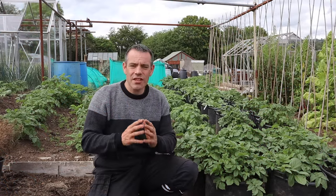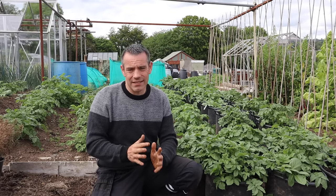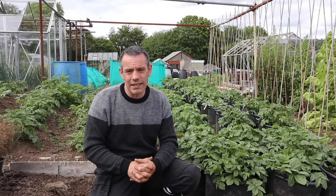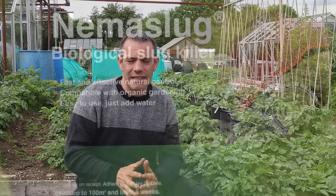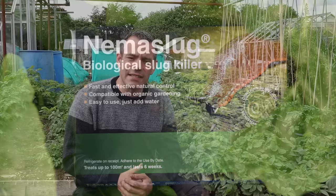There are thousands and thousands of species of nematodes, and some are good and some are bad. There is one species that absolutely annihilates slugs. So if you're treating a specific area, it will kill those slugs. Now, there are products on the market called Nemaslug, and these are a nematode that is suspended in a clay base, and then you simply add water to that. Nemaslug can get very expensive, especially if you have a large garden to look after.